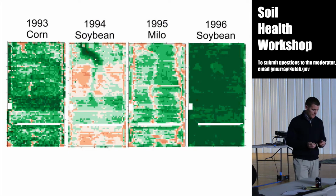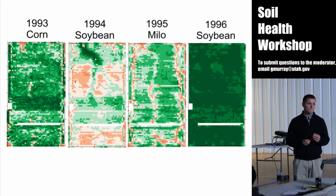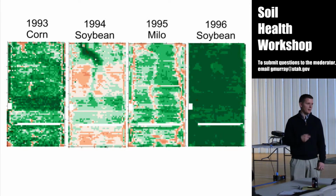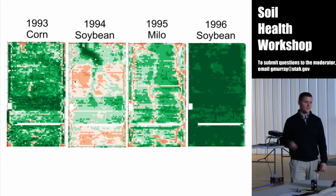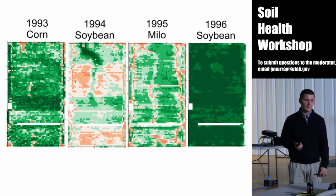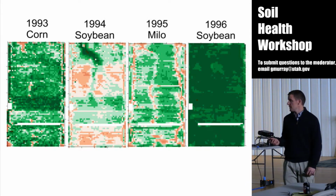So these maps show the profit across that entire field for each year. And this is starting in 1993 when it was managed conventionally. I didn't put a legend up there, but just realize that the green means that it was profitable and the red means that it was not profitable. We didn't return or have a profit in that area.